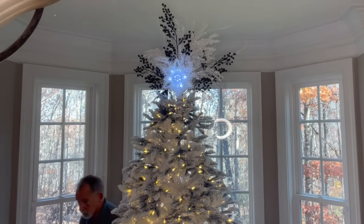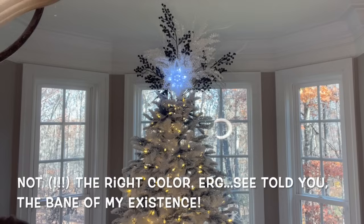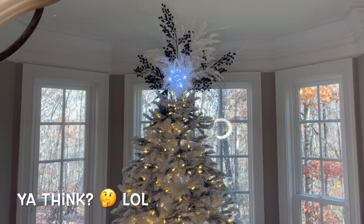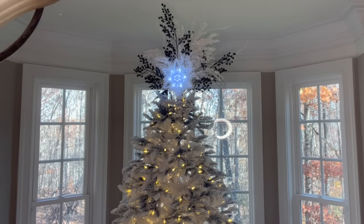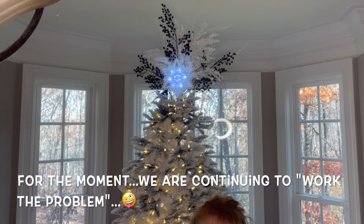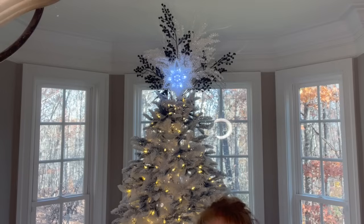It's a different color. Hmm. Oh, no. That may not be too bad. I don't know. It might be too blue, you guys. We could always just leave it off. You know? We're gonna go with the tree topper. It's a little blue right now, but we'll see how it looks in the end. If it's pulling our eye too much, then we will switch it out, or Chris said switch the bulbs out. But for now, we're leaving it.